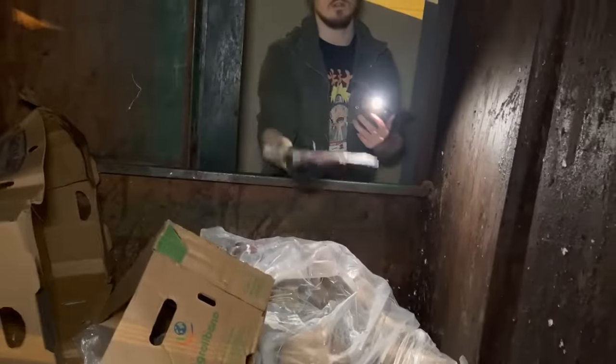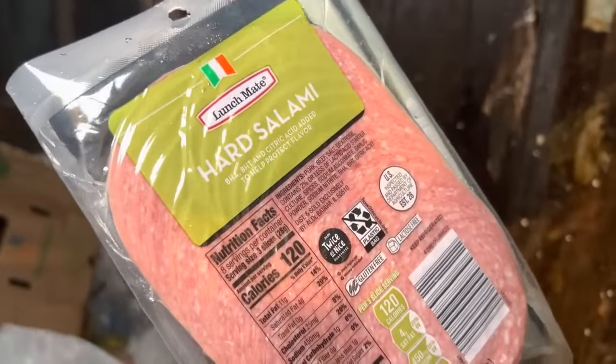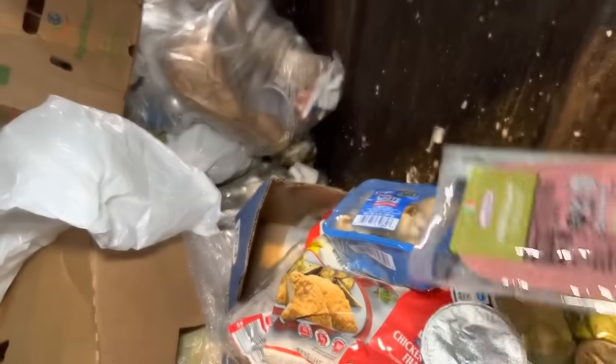I don't know how it would taste if I stuck this thing in an air fryer. Let me see. You would throw this in. I think you're just supposed to eat this as it is, aren't you? If you're, you know, creative with your food.